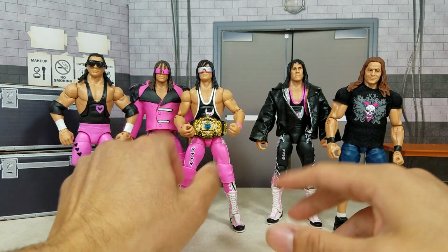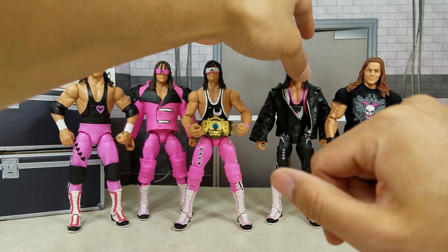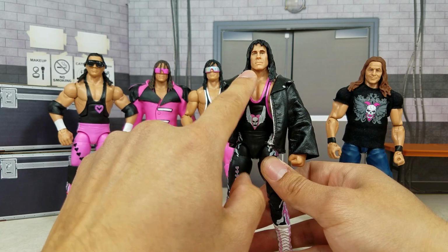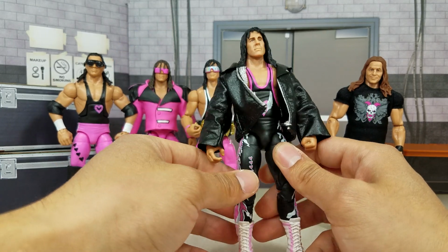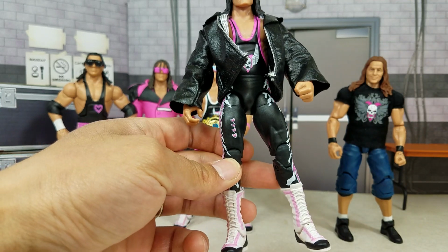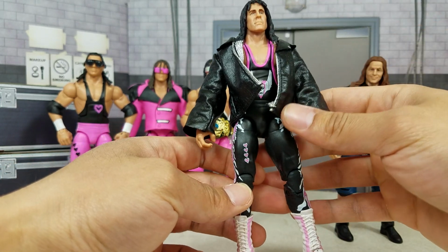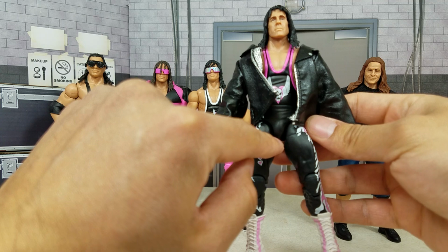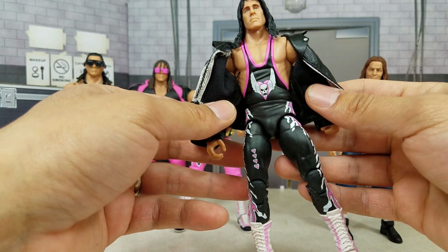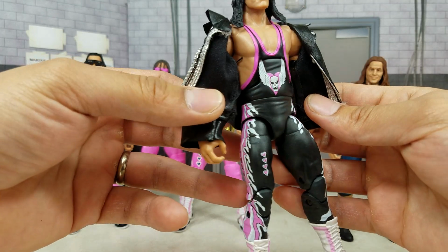Now right here, he started kind of, you can almost call him, yeah, the dark side, right? This was 1997. This is the Defining Moments line, but the attire that you're seeing right here is basically based off 1997, towards the end of his WWE career. Then he went on to WCW. I know he did wear this attire also in WCW. There might have been some minor changes, but right here, man, I'm telling you, his attire definitely represented that.